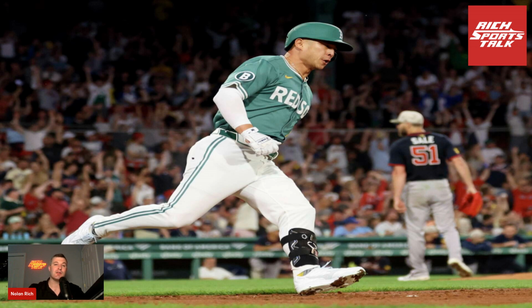But overall, these look gorgeous. They're well done. They are simple, but at the same time, they look really, really good. And I just love these jerseys. And I'm telling you, it might hurt my wallet because I want to buy these jerseys. But those are my rankings for the City Connect uniforms.